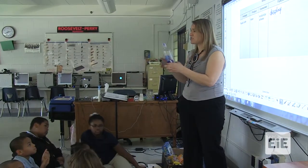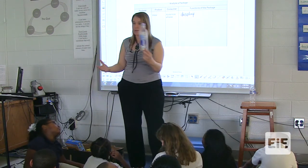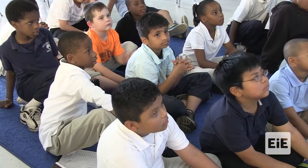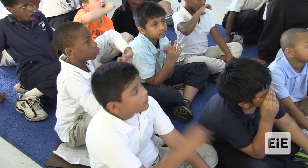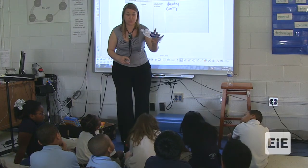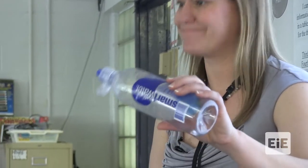Look at the shape of this bottle. It fits right in your hand. We got display, we got carry. Dispense. How does this dispense? You open up the top and you drink it. Okay, so that's one way. I can open it and do it this way, but this one has a special thing. Flip it off and then pull the blue thing up and then drink it.